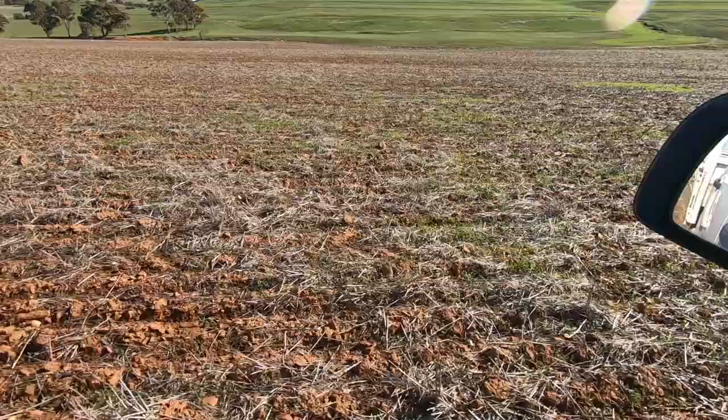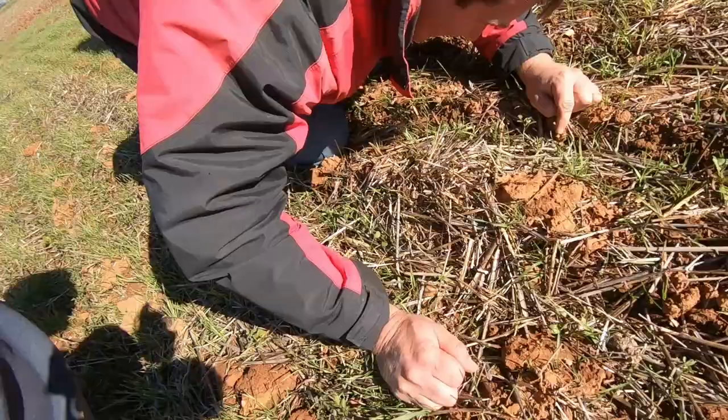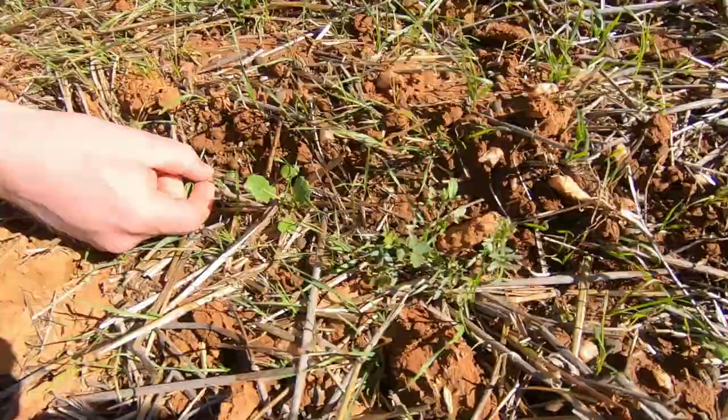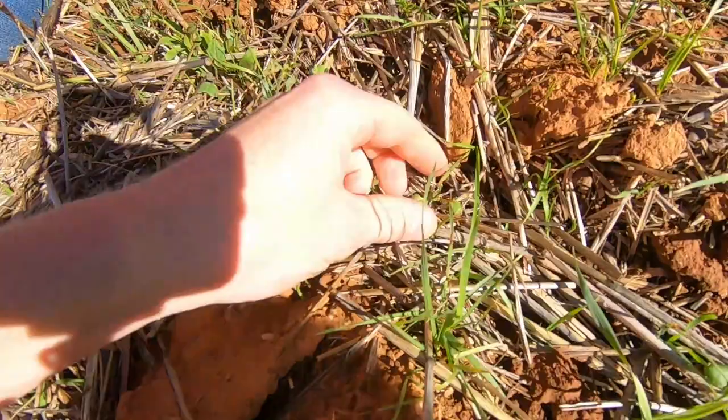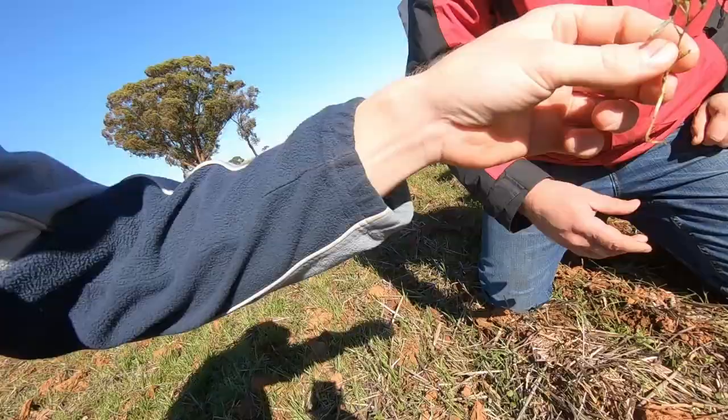So this is the Vetch and Sub-Zero, but this is the stuff that had the red-legged earth mite, isn't it? Or what you assumed to be? Yeah. That's red legs. See, it's quite dry. I mean, they're not horrendous.